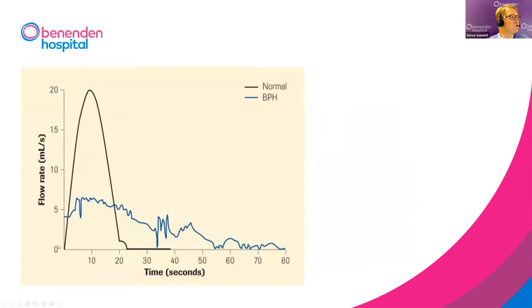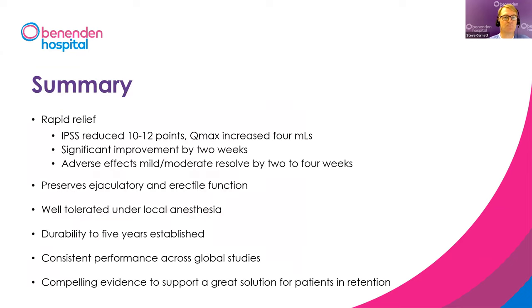A normal flow in a younger man is a very fast flow, getting up to 20 mils per second or more. Once you've finished peeing, it stops very quickly, and that's it. But what we see in men with prostate enlargement that's blocking the way out of the bladder is a slow flow. It goes on, it's prolonged, it might stop and then start again, stop and start, and you might have a bit of dribbling towards the end. That's something that we want to see to know that the prostate is causing a blockage. And that's a simple non-invasive test that can be done at some GP practices and certainly all urology clinics.